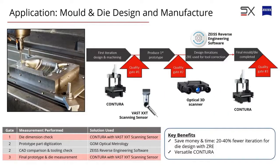To delve further into the mold design and manufacture process, let's explore how a precision metal die or tool fabrication process could incorporate quality gates to ensure the final geometry produces components that fit specifications and tolerance requirements. A first prototype of the tool is produced based on the design of the desired output component. The surfaces can be measured using a scanning contact sensor such as the VAST XXT to ensure it matches with CAD design expectations and critical geometries are within tolerance.